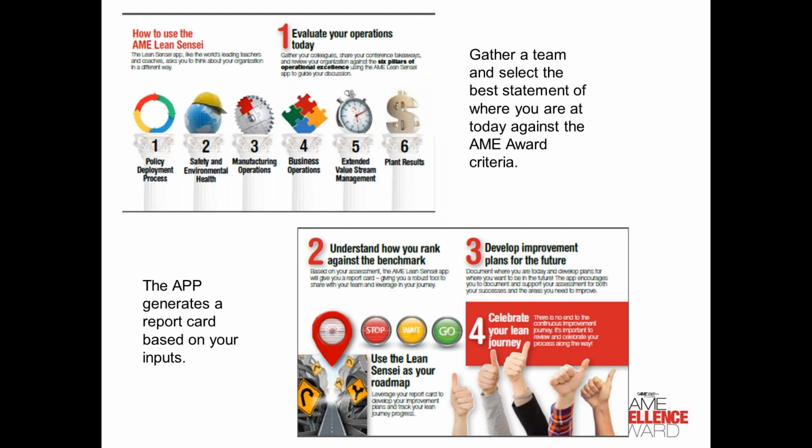Okay, how does that align with the AME Excellence Award? Really, it follows the same categories. If you pull down the AME Excellence Award, it basically talks about policy deployment, safety and environmental and health, manufacturing operations, and then we go into the office area, which is business operations, and how are you applying lean in those areas. Extended value stream, we're talking about engineering, we're talking about supply chain, and this course here really will help you maximize your score in category 5 on your extended value stream.